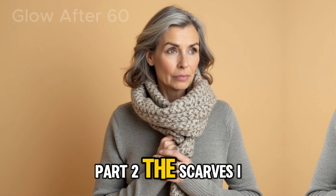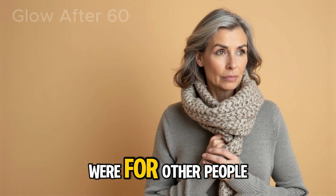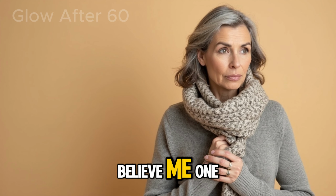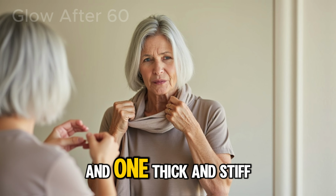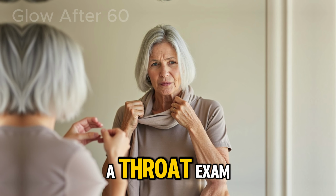Part 2. The scarves I gave up on, and the ones I kept. I used to think scarves were for other people, not me. I tried, believe me. One made me look like I was auditioning for a period drama. Another was so short I didn't know what to do with it. And one, thick and stiff, wrapped around my neck like I was bracing for a throat exam.